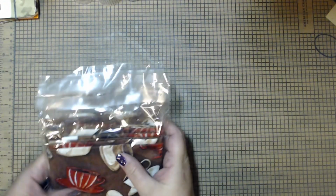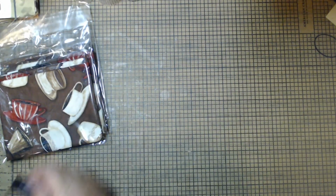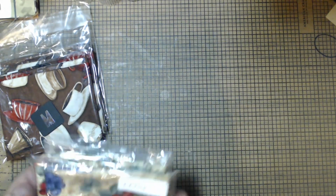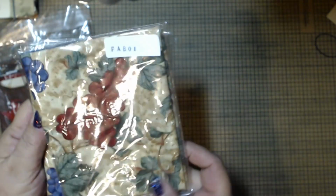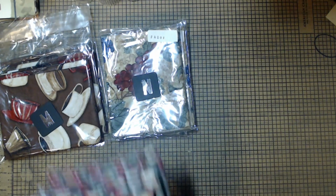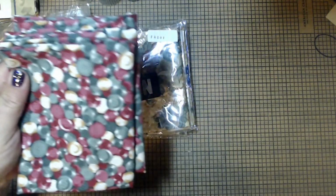M. Coffee. These are different colored coffee cups and different styles of coffee cups. That's M. N is going to be this Venetian vine rose. It's grapevines. N. O is this Christmas buttons.